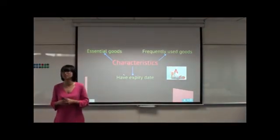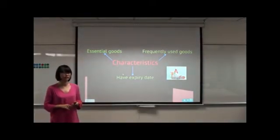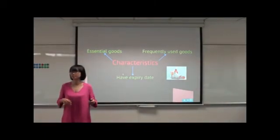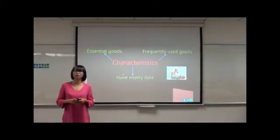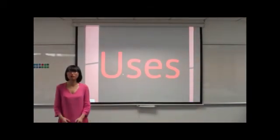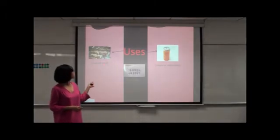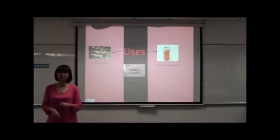But the main factor that makes us think that RFID will help control the stock effectively is the expiry date. If the pharmacy sells a medication that is already expired, it is not only harmful for the customer, it will affect the reputation of the pharmacy. So because of that, we think about the uses for RFID in this pharmacy. There are 3 main uses. The first one is the level of stock. The second one is the origin of medication, and the last one will be the expiry date.